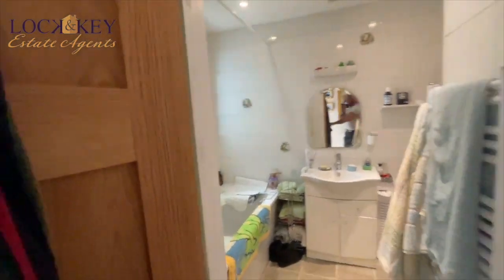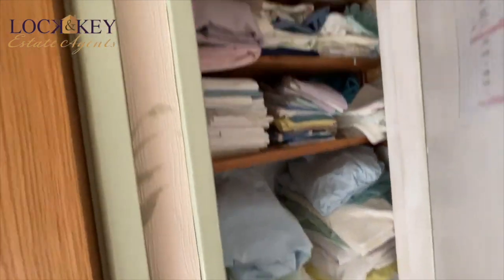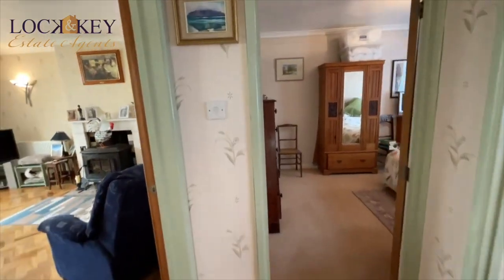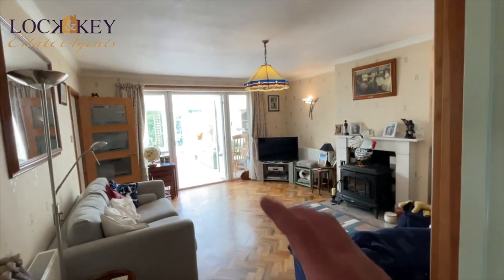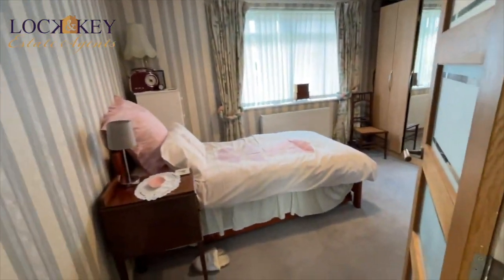Come back out, I'm just going to close this door. I will open up this just to show you there's some linen storage, which is good. And then we're going to see other rooms. Now it gets bigger as this goes along, which we'll show you in a minute. But let's go into these bedrooms first.